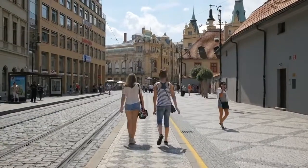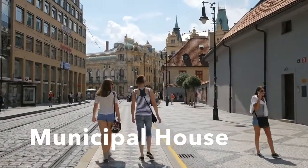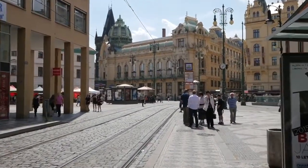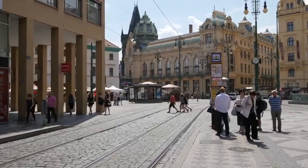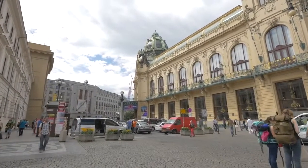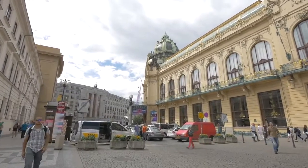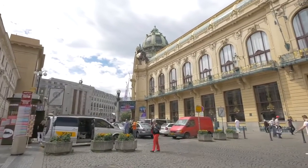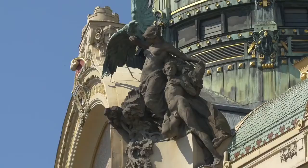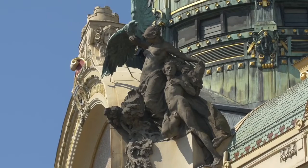Number 10. Municipal House. The Municipal House is a beautifully ornate building right next to the Powder Tower in the old part of town. Bohemian kings used to rule the countryside from this Art Nouveau classic, where operas and plays are now held. The building has a dramatic entrance, with a concave mural depicting classic works of art. Inside, you'll find sculptures from some of the most renowned artists of past centuries.